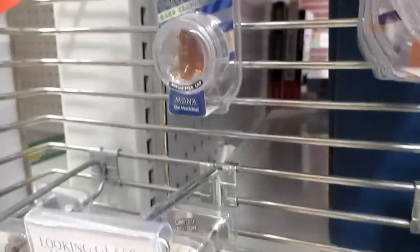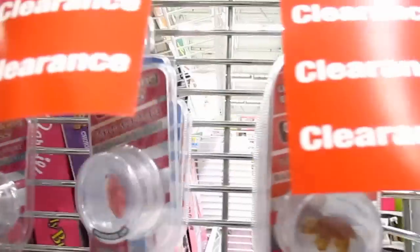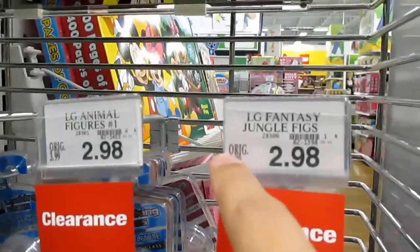You can buy groups of them. Here's a set of three in the same ocean theme. These are really pretty. Turbo the tortoise. I don't see your moose. Otherwise, we might get one. Pretty cool. They were regular $4, now they're only $3.